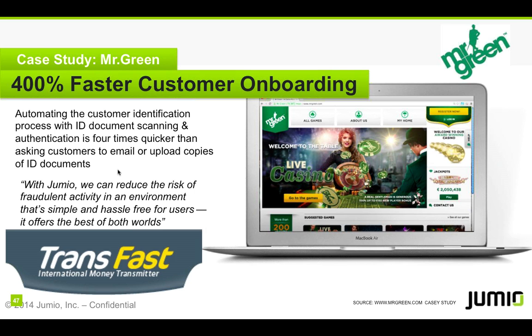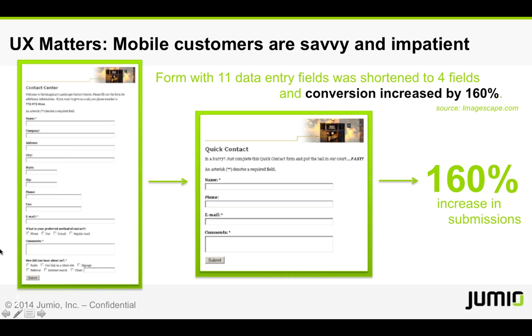One of our other clients, a big gaming site called Mr. Green, implemented NetVerify, and in the first week that they implemented, they were able to verify as many identity documents as they otherwise would have been able to do in a month. So it's really improving the customer experience.